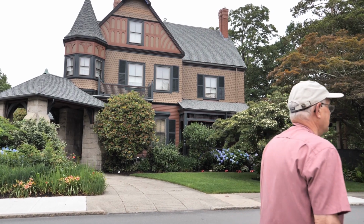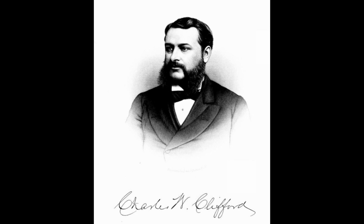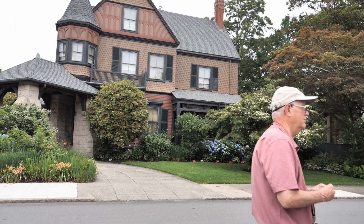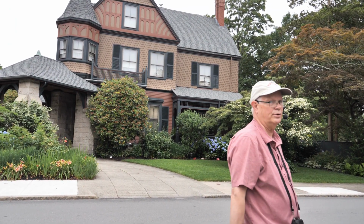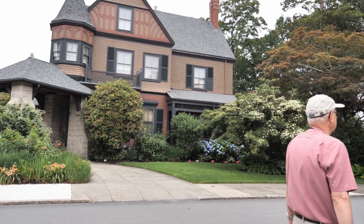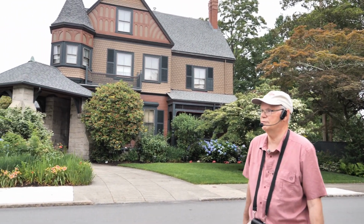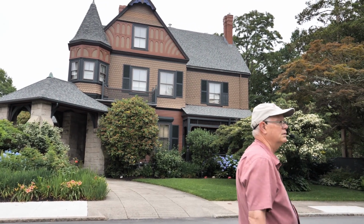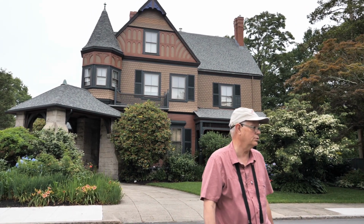The person who lived in this house was named Charles Clifford. His father was named John Clifford. He was the only man from New Bedford to be governor of the state of Massachusetts. His son Charles owned this house. He was a very, very influential lawyer. The law firm of Clifford and his partners, Crapo and Prescott, were very, very big deals in New Bedford during their time. They were involved in all sorts of businesses, and Charles Clifford was sort of the legal mind of the group.